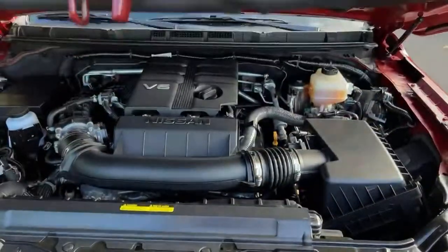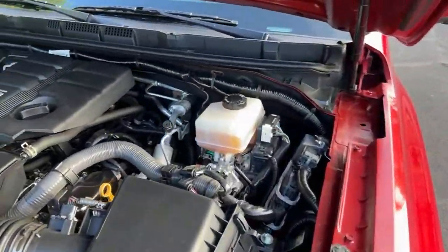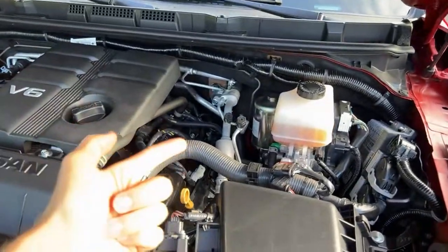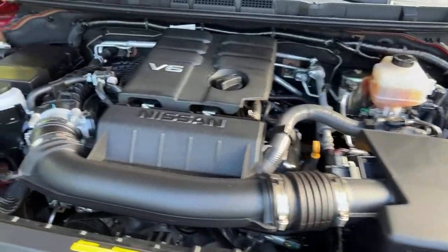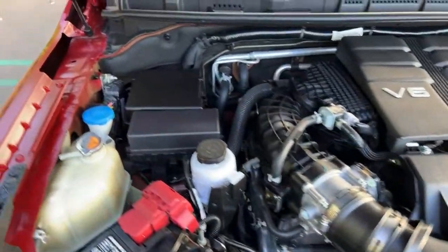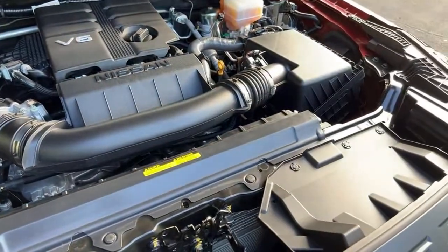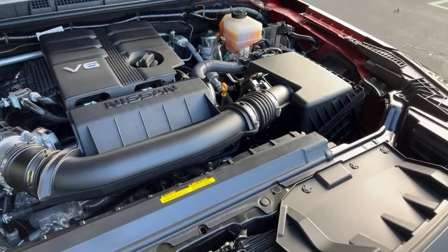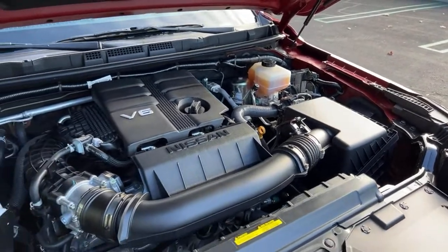Trying to do this one-handed is always fun. So the oil filter is going to be under there, and I can't get access to it. So I don't believe it's a spin-on oil filter. But yeah, we can't get access to it, but it's going to be over there. What other questions do we have?